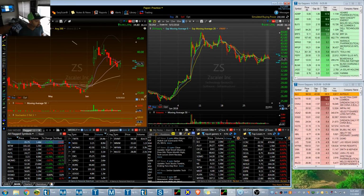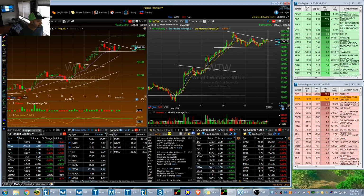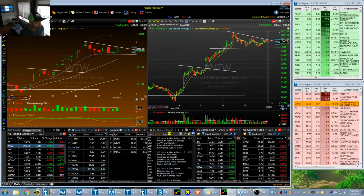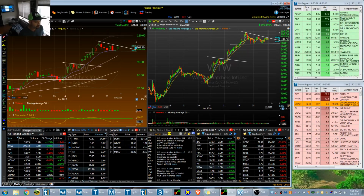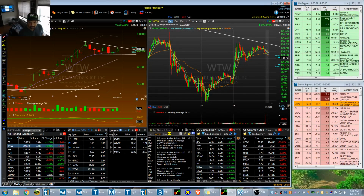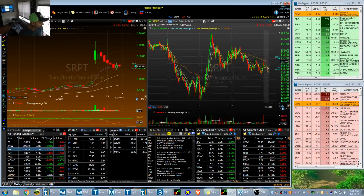If the market does bounce, I do like the ZS. If it bounces, I also like WTW. Actually, this might even be a little bit of a swing, especially if the market starts to rebound. You could see here on the daily chart, this thing is really flagging out nicely.